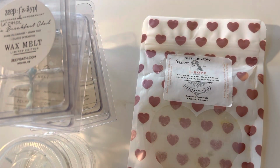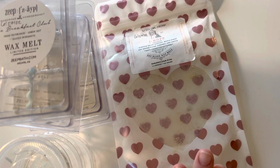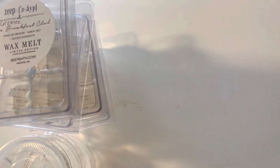Loved it. And then lastly from this pile, we have Sassy Girl IHOP, which is pumpkin pecan waffles, maple syrup, brown sugar, caramel coffee. Y'all know I love this. 10 out of 10, 5 out of 5 throw. I'm always happy to pull out one of these, and I buy it frequently because it's great.